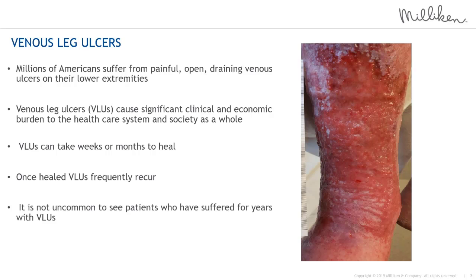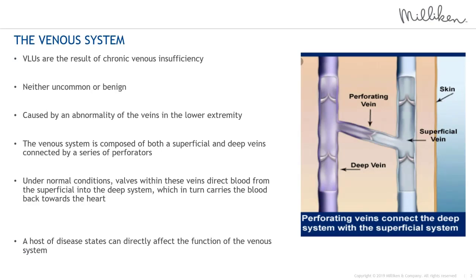These wounds are heavily exudating, they can be malodorous, and a lot of patients feel like they can't go about doing their activities of daily living, attend church or bingo or family functions because they are really very scared because of the odor and concerned about really going out in public. So it again leads to isolation. So this is a significant problem that could really lead to a decrease in patients' quality of life.